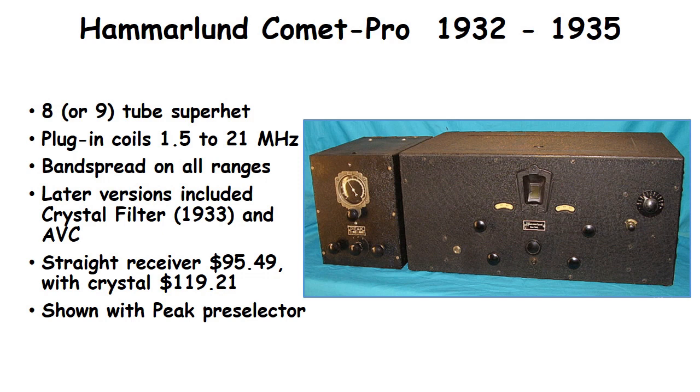The Comet Pro was equipped with all of its coils and its power supply and everything else, and sold for anywhere from $96 to $120, depending upon whether you equipped it with a crystal filter and AVC. That was pretty expensive for that era, but still there were quite a few Comet Pros that showed up in ham shacks.